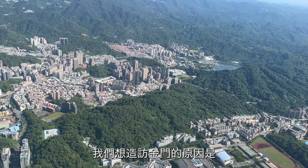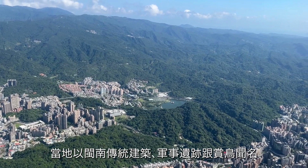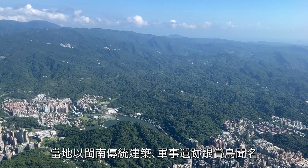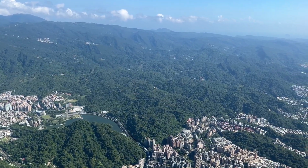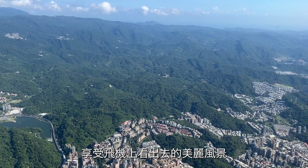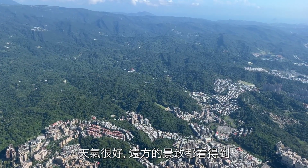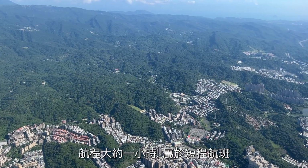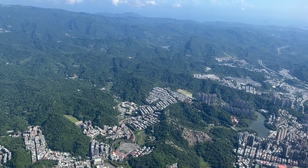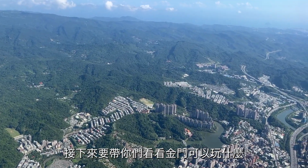So the reason we wanted to go to Kinmen is because Kinmen is famous for old traditional Chinese Minnan architecture, military history and birds. And we just decided to kick back and relax on this flight, enjoy Taiwan's amazing views and scenery, because the day was so clear you could see for miles. It roughly took 1 hour, so it was just a short flight and we were there in no time. And well, this is our trip to Kinmen, and we're going to get into it and show you what Kinmen has to offer.